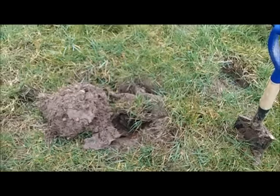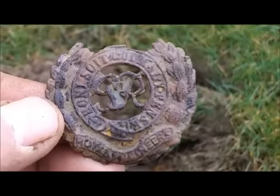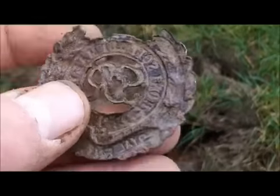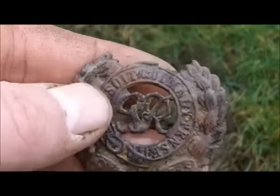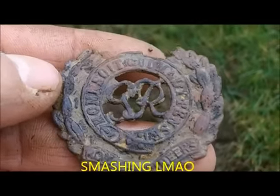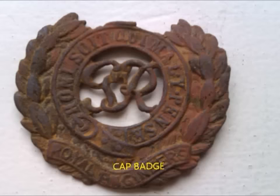Alright guys, I ain't had a signal for ages. I just got a cap badge out of that hole there. I think it's Royal Engineers, it says. Bit broke, but turn it over. Yeah, it's probably my best find for today. Smashing. Let's get on.